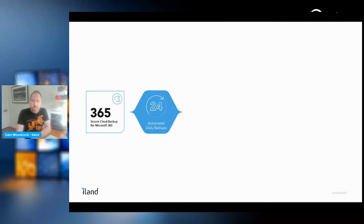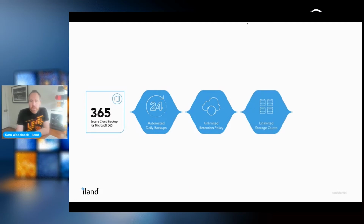What I mean by that is, by paying per user, we'll automatically back up your data on a daily basis, but you can also customize that to your specific needs. You can do this more frequently, for example, every 4 or 8 hours, as an example that we've seen. We'll store that data indefinitely within the iland cloud, so you don't need to worry about storage or anything like that. We'll retain all of those restore points indefinitely for you to utilize. Again, unlimited storage quota included.